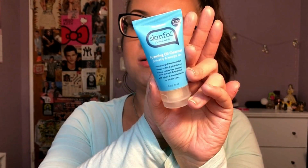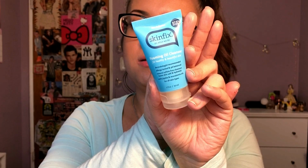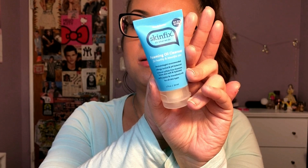So this is the SkinFix Foaming Oil Cleanser for healthy, beautiful skin. The creamy foam is a must-have to keep your skin feeling clean, soft, and supple. Washes away dirt and makeup and leaves skin feeling hydrated. Formulated without sulfates, parabens, phthalates, and synthetic fragrance.